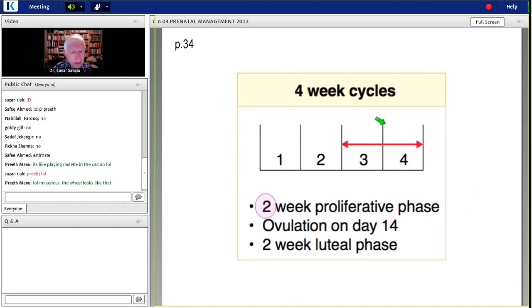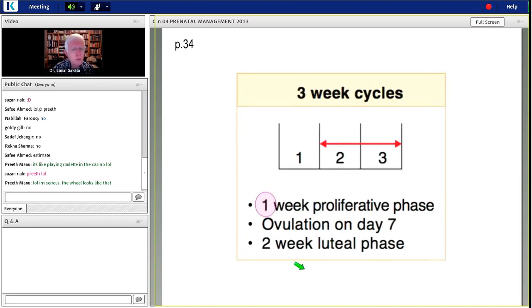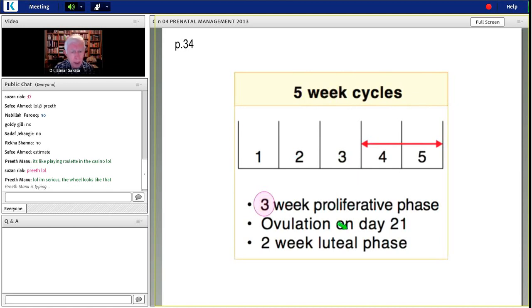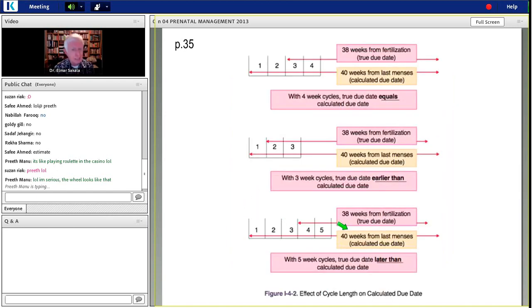So with a 4-week cycle, 2-week proliferative phase, ovulation occurs on day 14. With a 3-week cycle, there's a 1-week proliferative phase. Ovulation occurs on day 7, and with a 5-week cycle, there's a three-week pre-ovulatory or proliferative phase. Ovulation occurs on day 21. Do you see the difference there? Okay, that's the difference. Now, what are you going to have to do?